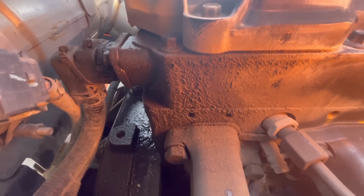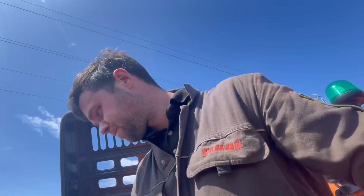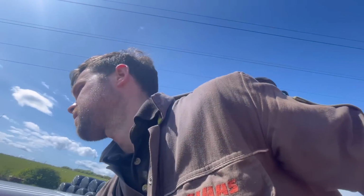Really what it wants is that bit of lume from there into all these injectors. It's really not a bad job at all. It isn't. But I have seen it where the oil can mess with the connections in that plug.